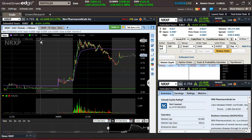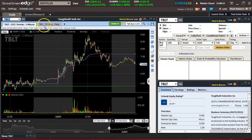Even if it doesn't touch the 120s, if you're in the low ones, you're still making 10% if it's getting to 115, 117 or so, right below it. But yeah, that's NRXP. Next up, TBLT.